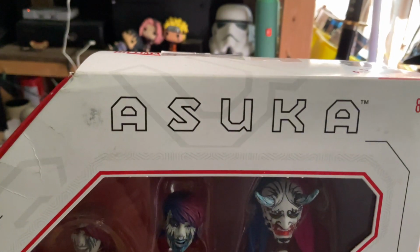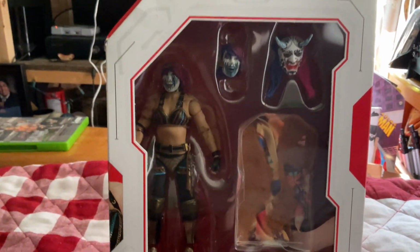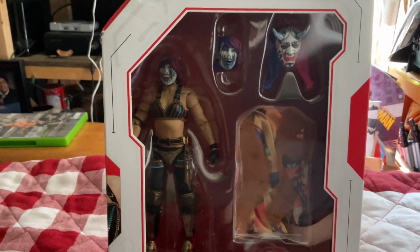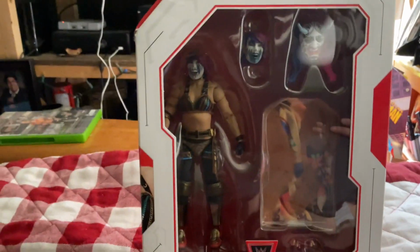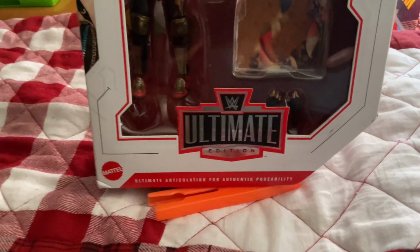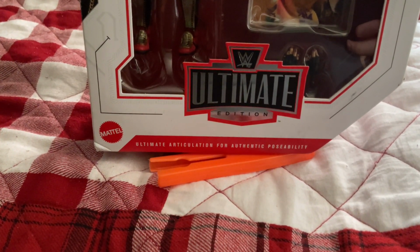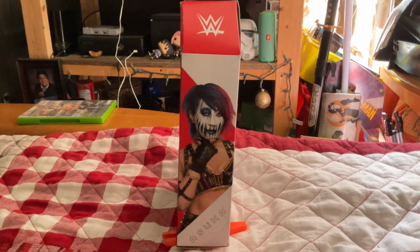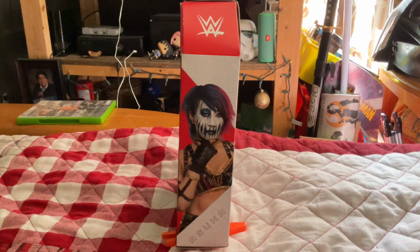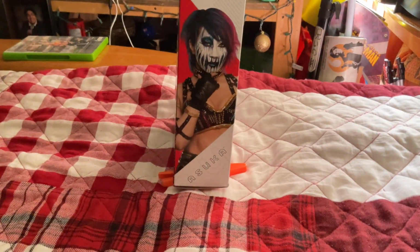You can see the Ultimate Edition packaging. Here it says Asuka, and you can see the figure, including the accessories and the changeable hands. It says WWE Ultimate Edition, the ultimate articulation for authentic poseability. On the right side of the box, you can see the WWE logo and a picture of Asuka herself, and this is Asuka.